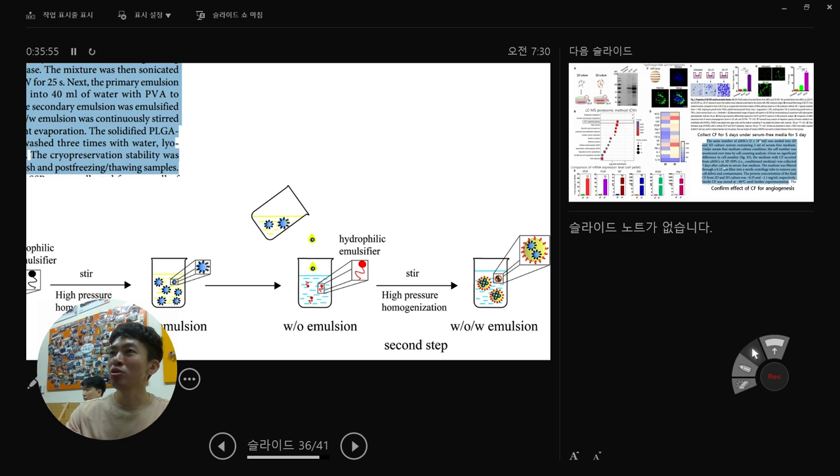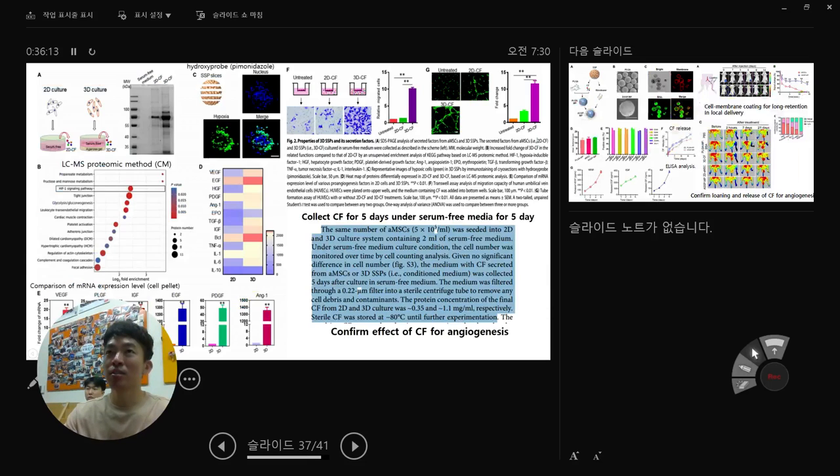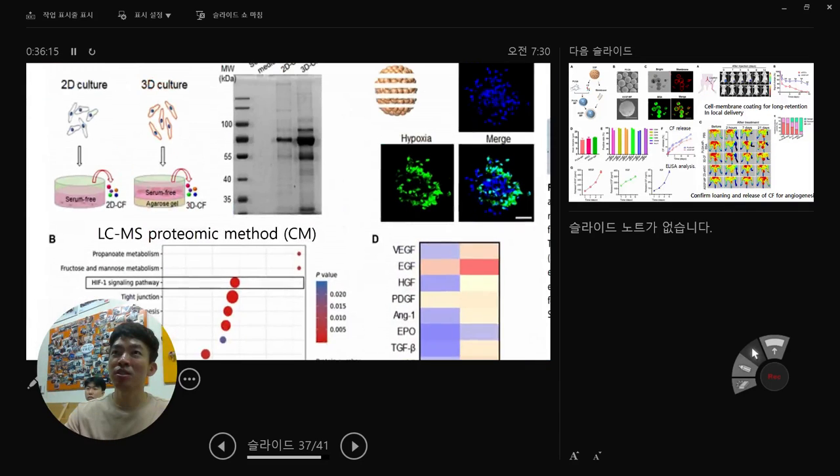So when you connect this and this, the inside of blue is conditioning media, and this yellow one is PLGA. Okay, and then in this PLJ, they combine the cell membrane. This is their manner. So this is how they do it.